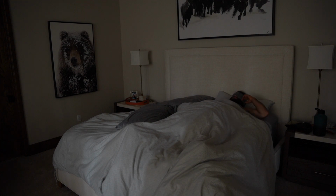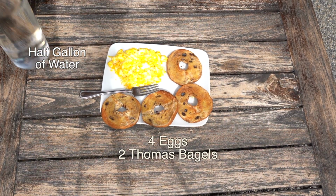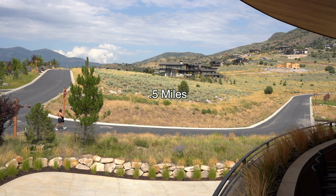All right, guys, a day in the life of a pro powerlifting prep. So we'll wake up and we'll start our day by making some eggs accompanied by some Thomas bagels, a half gallon of water, 10 grams of creatine, and a Pedialyte. Get that down, and then we'll move into our pre-lift little walk.